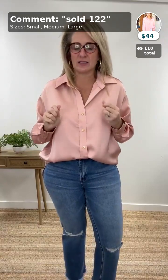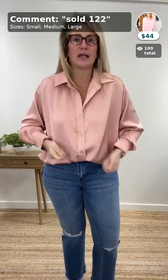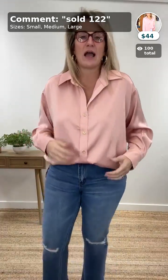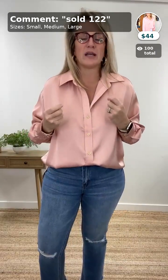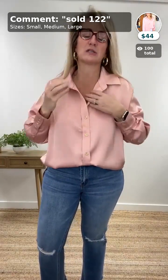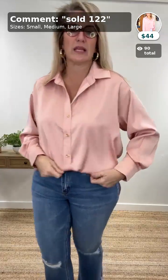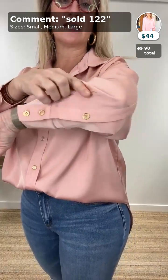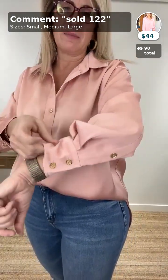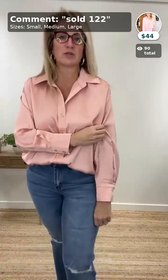Wow. Okay. The fabric in this, a lot of sateens are really thin with no body, but I love the fact that this kind of sateen fabric has a little bit more body to it, a little bit thicker, not too thick, just thicker. So it has enough body that it lays really nice. It has a wider cuff with these shiny gold buttons that I'd probably half roll, but it does have a little bit more of a dressier look.